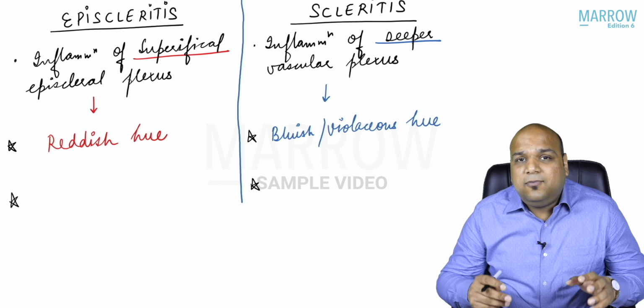Why do you see redness? Are there no blood vessels in my sclera? There are. But when there is congestion, meaning traffic, everybody, the blood vessels are filled with all the blood due to vasodilatation, inflammation. You are able to see that blood more. That's why you say you have redness. When I give vasoconstrictor, all the blood vessels constrict, the blood starts flowing, and the redness disappears. So this is what we call the vasoconstrictor test.